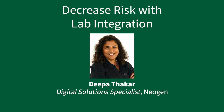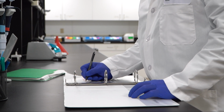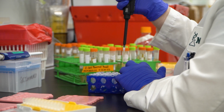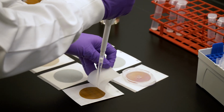Deepa, in your experience, what are some of the surprises that users find when they do integrate with their lab data? They don't have to handwrite anything on a sample request form. And handwriting is a lot more time consuming than typing something into a computer. Also, less transcription errors. You can fix these things really quickly.